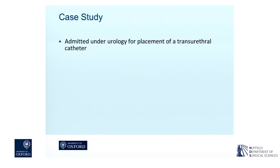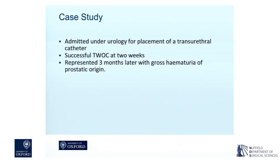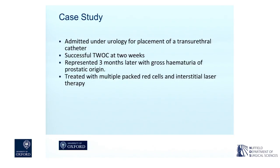He was admitted under the urologist, who placed a urinary bladder catheter, and had a successful trial without catheter at 2 weeks following decompression of the bladder. Unfortunately, he re-presented 3 months later, this time with gross hematuria, of prostatic origin as assessed at cystoscopy and on CT. At this time, he was treated with multiple packed red cells and interstitial laser therapy to try and control the bleeding. Interestingly, his prostate was large at 305 mils, and he had no evidence of prostate cancer on prior biopsies.